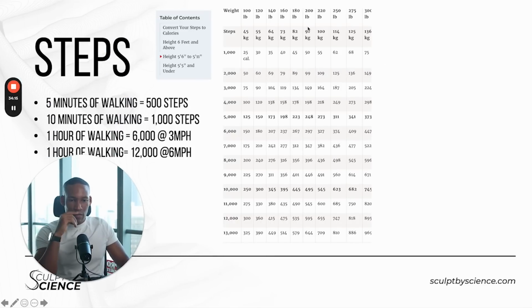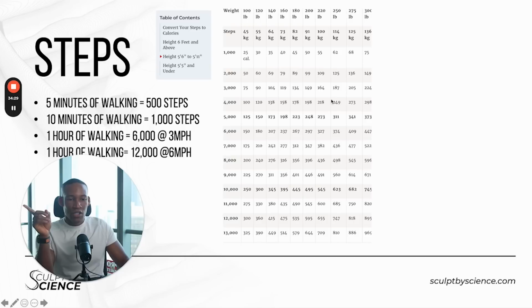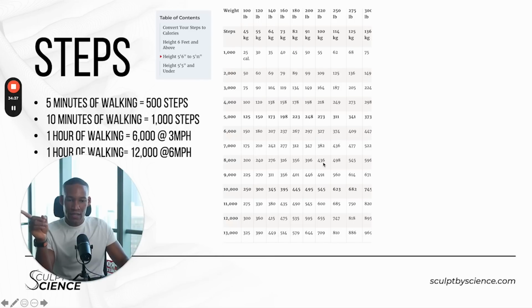So if you guys remember, Tori was 217 pounds. If he was an average American, right, at 220 pounds, he was burning only 218 calories. 218. If I doubled that, he would go from 218 to 436. So he would be burning an extra nearly 250 calories.